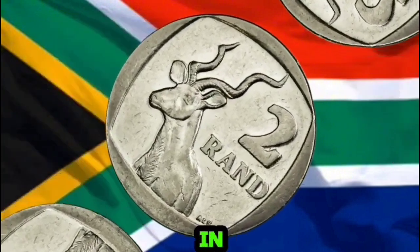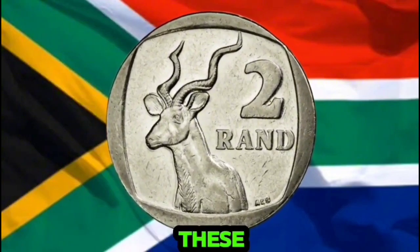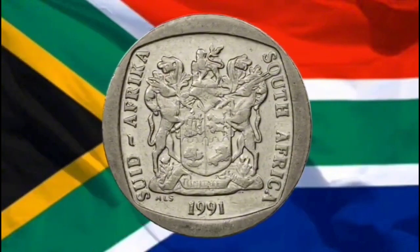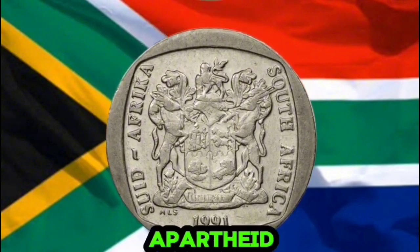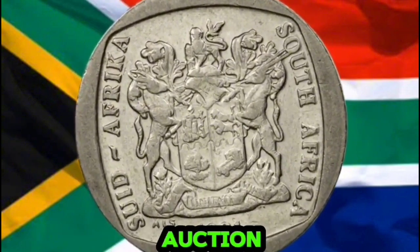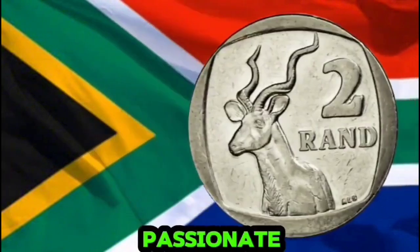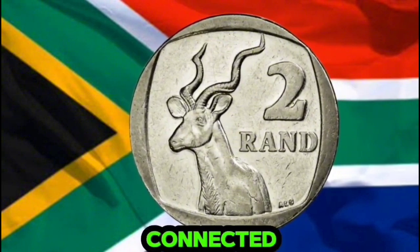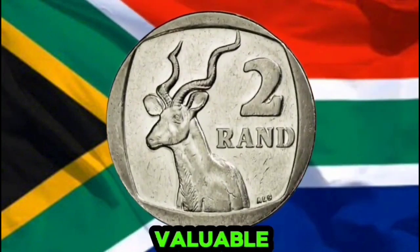If a coin is rare and in excellent condition, it can command astronomical prices at auctions. When one of these error coins surfaced on the market, numismatists and collectors quickly realized its potential. As demand for rare coins from South Africa grew, especially those related to the end of apartheid, the value of this 2 Rand coin skyrocketed at a major international coin auction. One of these error coins was sold for an eye-popping $4 million. The buyer, a passionate collector with deep pockets, knew they were purchasing a piece of history that would forever be connected to both South Africa's national heritage and the rare errors that make certain coins so valuable.